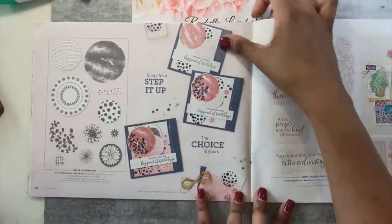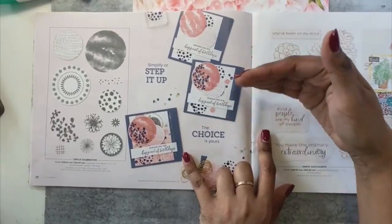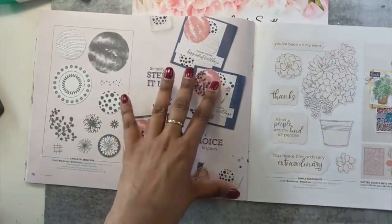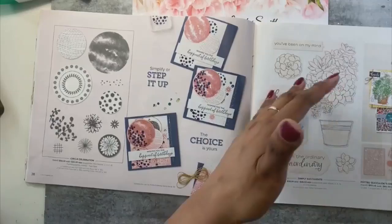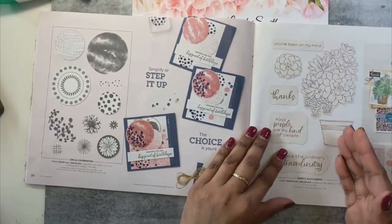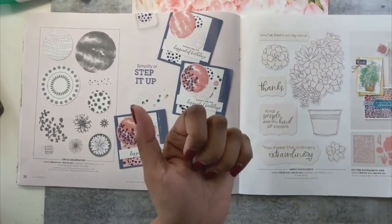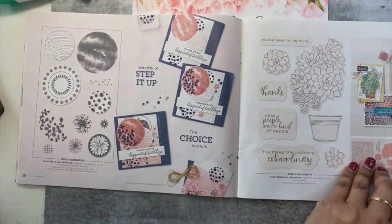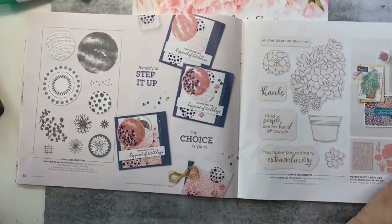Stampin' Up show you some examples of how you can step up a project. So simple stamping, and then they show different variations where they've stepped up the project in two ways by adding embellishments or adding a bit more die cutting. So the catalog is more than just product, and they're selling product. They're actually giving you lots of inspiration. The stamped images, the images of the stamps, I should say, are actually shown at the right size, unless they say otherwise. They might say it's at 50% size. It's very rarely that they show it at 50%, but generally they show it at the actual size to give you a good indication of what you are getting when you purchase a stamp set.